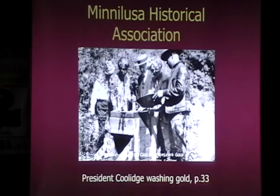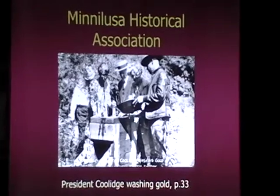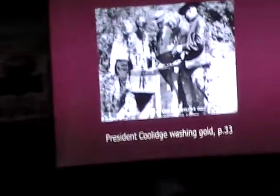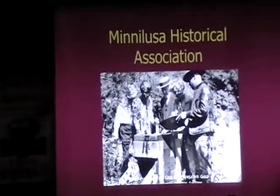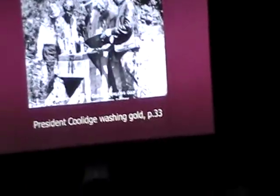Oh, and of course, we all know that President Coolidge visited in '27, that's what I was going to say, '27, and dedicated Mount Rushmore, as well as other things that he did this summer. So here we have a picture of him washing gold, near Mystic. Was it near Mystic? Cool. Looks like his wife is in there too.